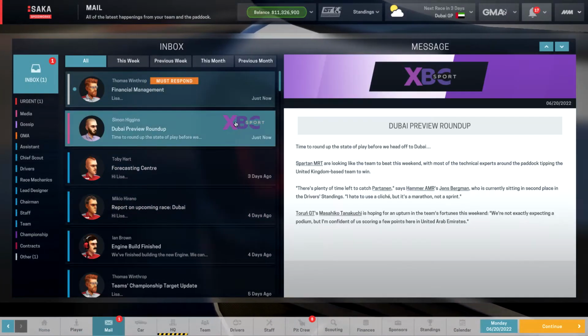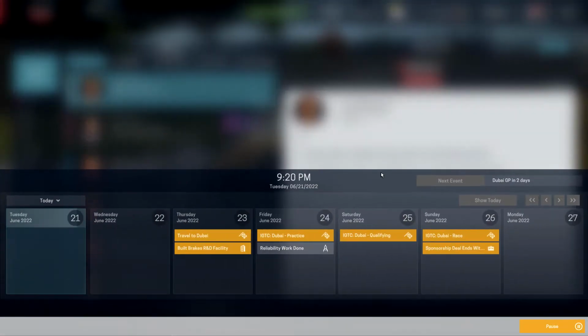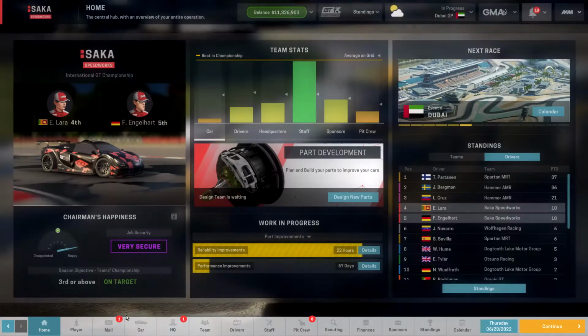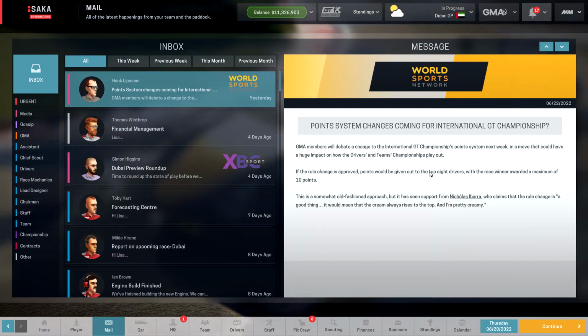0% chance of rain, of course. And financial management, got it. I know, Thomas. I've done this before. All right, sounds good. Point system change.